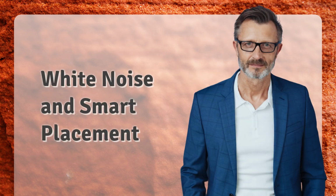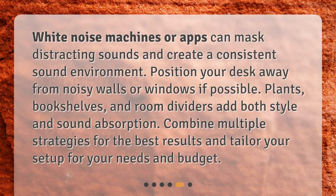White noise and smart placement. White noise machines or apps can mask distracting sounds and create a consistent sound environment. Position your desk away from noisy walls or windows if possible. Plants, bookshelves, and room dividers add both style and sound absorption. Combine multiple strategies for the best results and tailor your setup for your needs and budget.